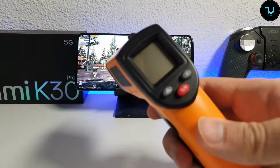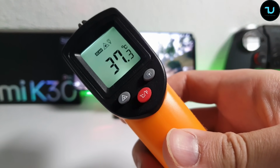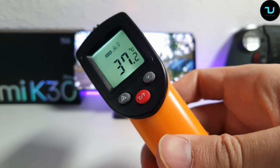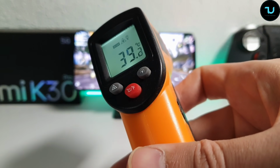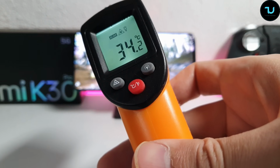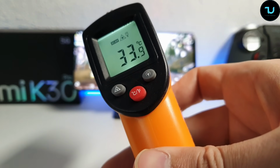Of course, it has also a cooling system, vapor chambers, and not as good as with the Mi 10 and Black Shark 3. Maybe it's up to the optimization, I don't know. Those devices have the same chipset, but have better heat dissipation. This device is still really good. It's right now running PUBG. Wait a minute, did I see something there? Oh no, that was 34.